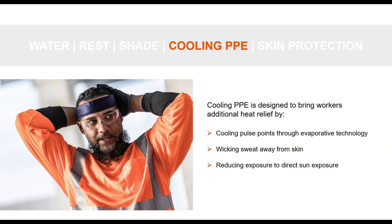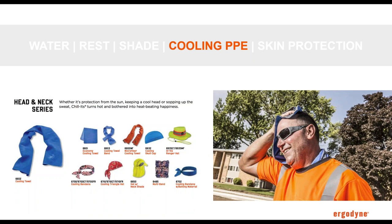At Ergodyne, we have a very wide variety of options available, starting with our head and neck series. These evaporative and absorptive options work to wick moisture off the skin and provide cooling to the body to help regulate internal temperature. We have cooling towels, headbands, hats, and multibands within this series.